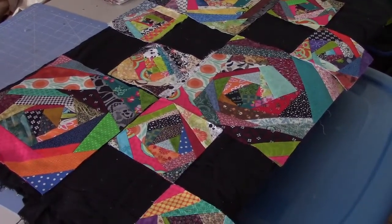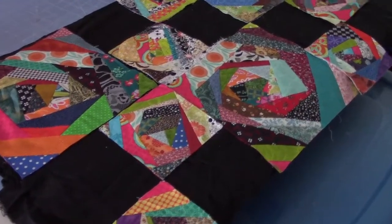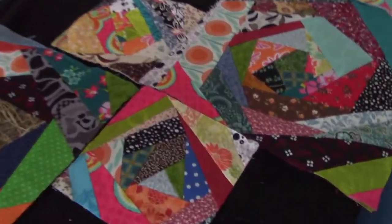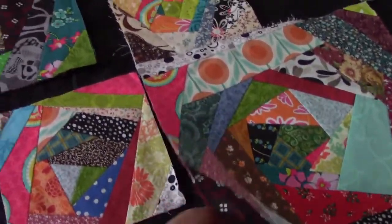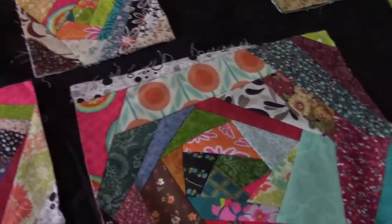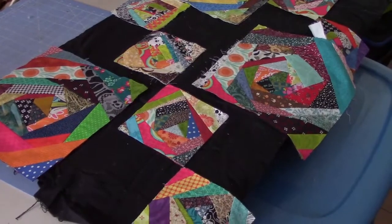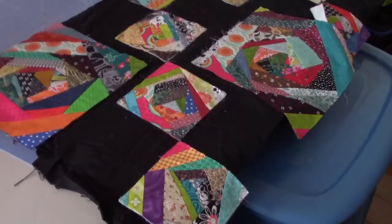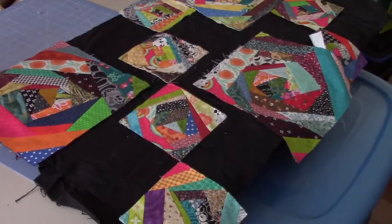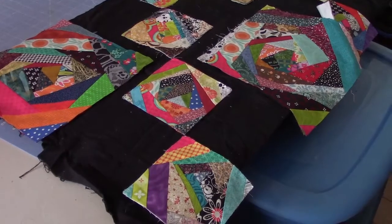Crazy Quilt is supposed to be that way, but part of me almost likes the more, let me see if I can do it, when you have like the black showing. I can do it here. I don't know if that makes sense, but it kind of looks like those bigger blocks are just kind of floating, and then you get this pattern out of the colored little blocks. So I'm not exactly 100% sure how I'm going to achieve that yet.